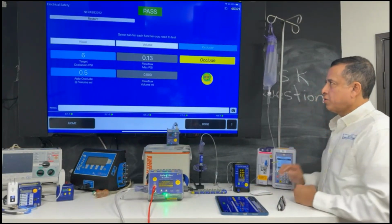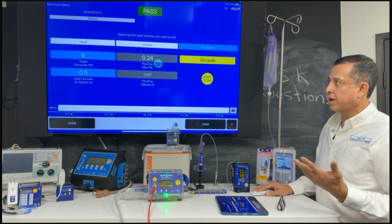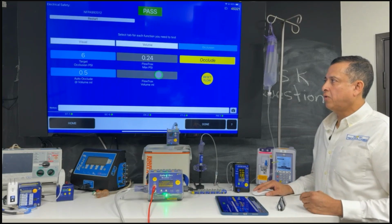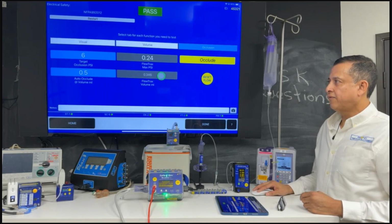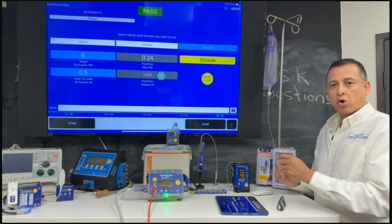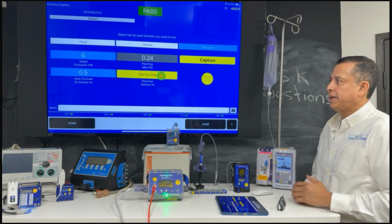So it will start to infuse. You'll see it starts to display the maximum pressure here, and it's pretty low right now. We're flowing at a low flow. You can see the volume is starting to increase. Once you see this value get to 0.5, the flow tracks will know to start the occlusion test. So the app tells flow tracks, start the occlusion test, and it begins.